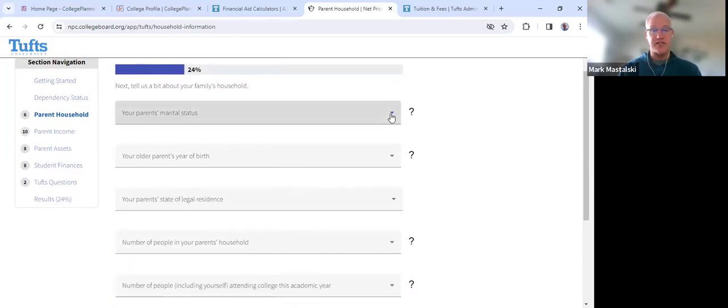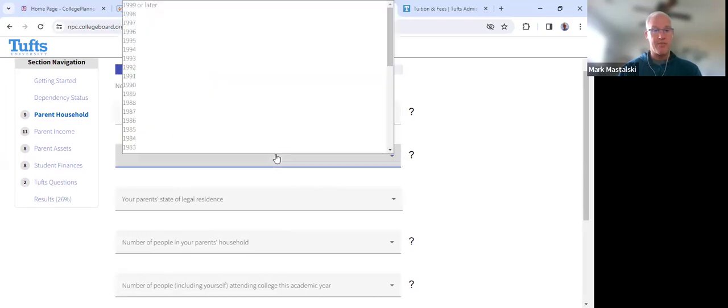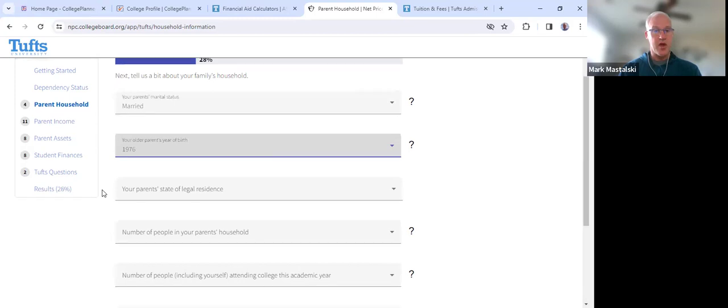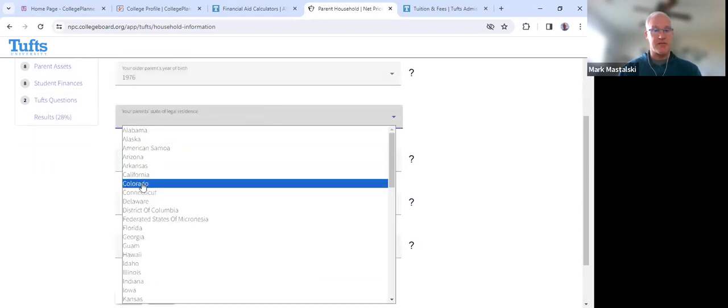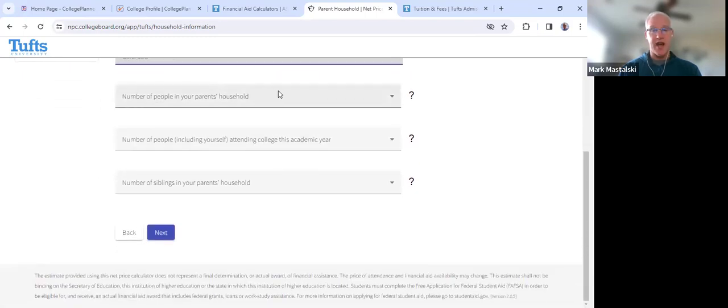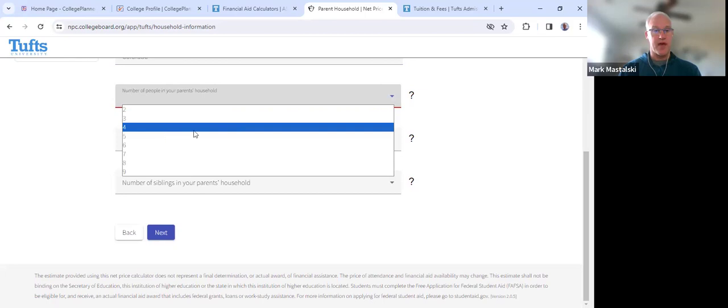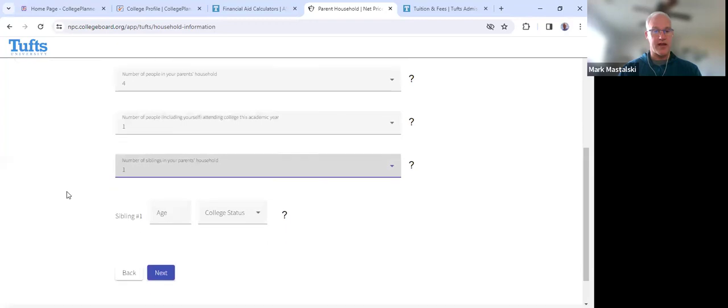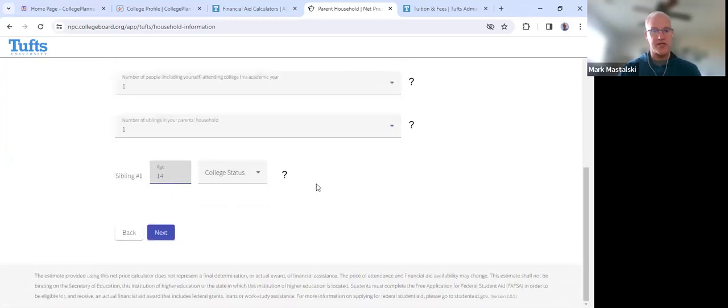Okay, so I'm going to use a situation where my parents are married. My older parent was born in, I'm going to say, 76. For the parents' state of legal residence, I'm going to use Colorado again. I'm going to pretend that I'm in a household of 4, so I have one sibling. I will be the only one attending college, so I have a younger brother, and he will not be going to school for a couple more years. Number of siblings, again, I have one, and like I said, it's a younger brother. I'm going to say that my younger brother is 14 years old and he's an underachiever. He hasn't done college yet. All right, I'm going to hit next.